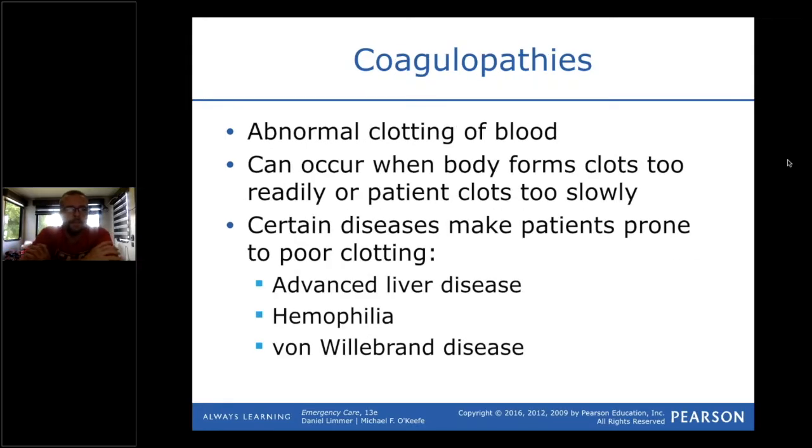Now, coagulopathies, abnormal clotting of blood. So you see this in trauma patients with hypothermia. You see it with acidosis, where they activate all these clotting factors and form all these clots all over. And then the body goes, oh my God, what have I just done? And it releases its own clot busters, tissue plasminogen activators. And they go out and they break down all the clots. Well, now we can't make any more.